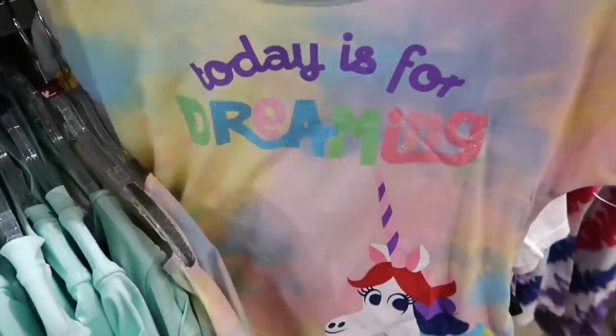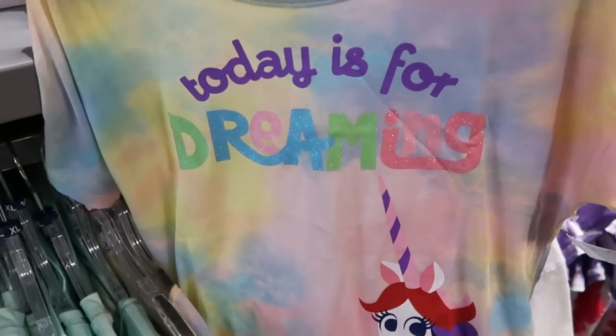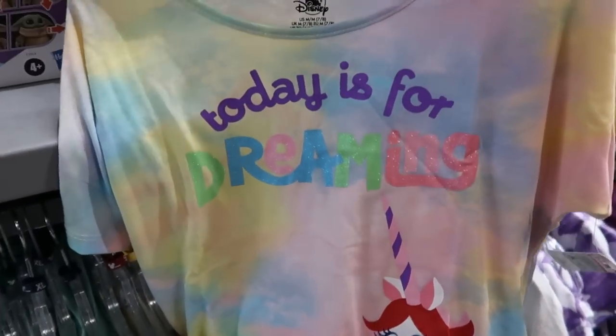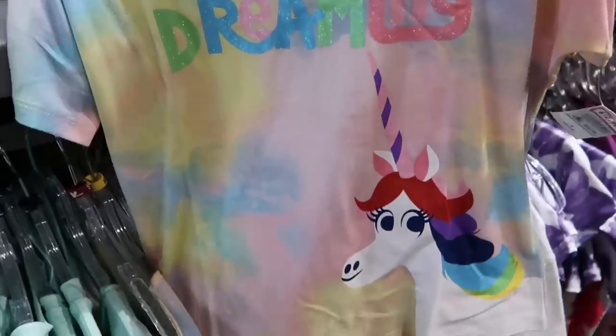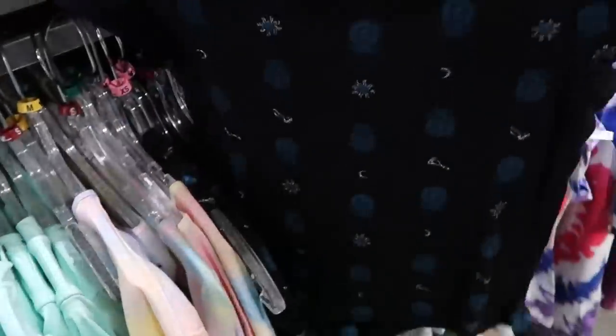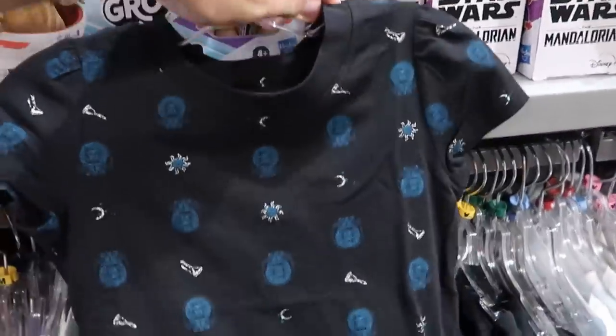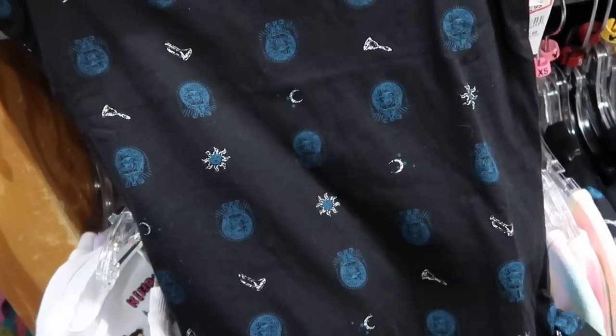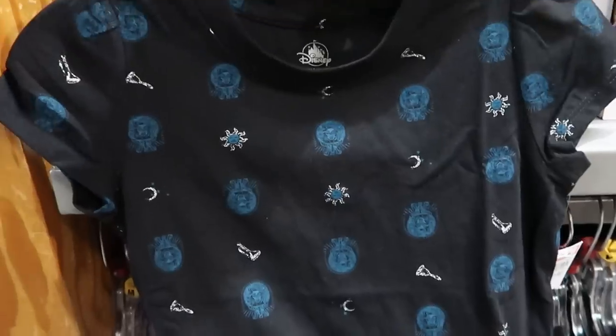Let's check out some of the other shirts they have here. Look at this. Today is for dreaming. You have a unicorn at the bottom, a very nice tie-dye pattern. They have this in all sizes. That is $13. And it does look like they have a kids' Haunted Mansion shirt. Really cool to see Haunted Mansion for adults and kids. You have Madame Leota all over, originally $32, now $13.